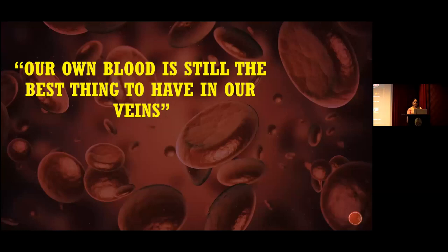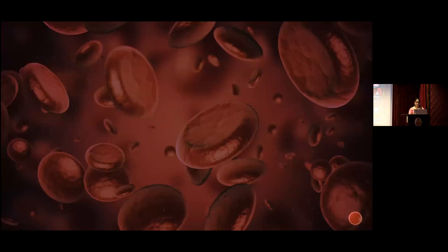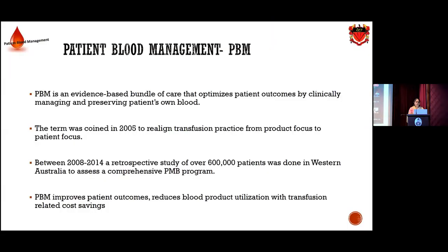So because of all these problems, people have started to realize that ultimately our own blood is the best thing to have in our veins. Therefore, this concept of patient blood management came to light. It is an evidence-based bundle of care that optimizes patient outcomes by managing and preserving patients' own blood. The term was coined in 2005, quite an old term, to realign transfusion practice from product to patient focus, right? Because we are focusing mainly on the product most of the time.